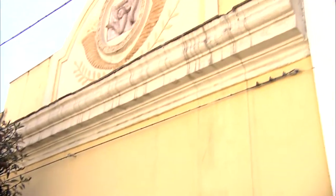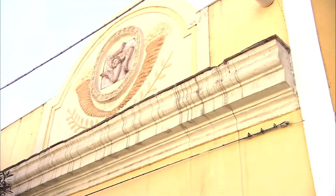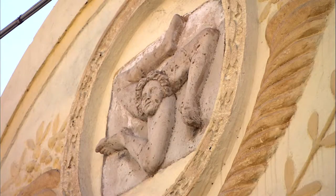Okay, we've stopped on the side of the road because there's something that I have to show you. On the house right behind me is the only existing symbol of Sicily that there is on the coastline. Look up here. You'll see it on the Sicilian flag. The three legs represent the three points of the island. And the face is Medusa.